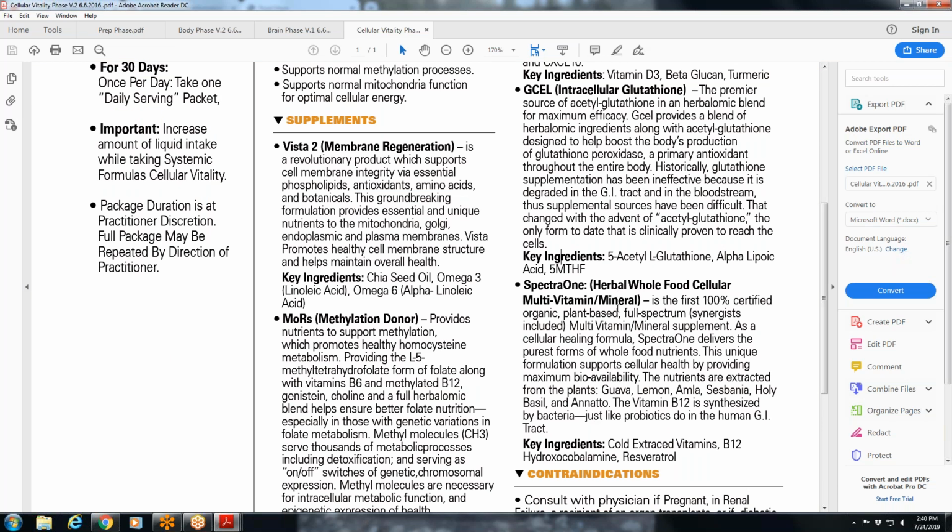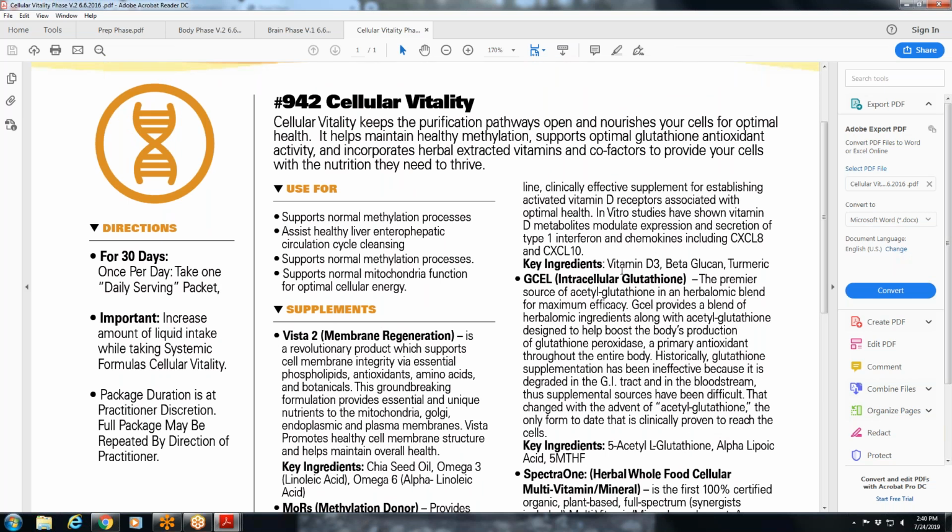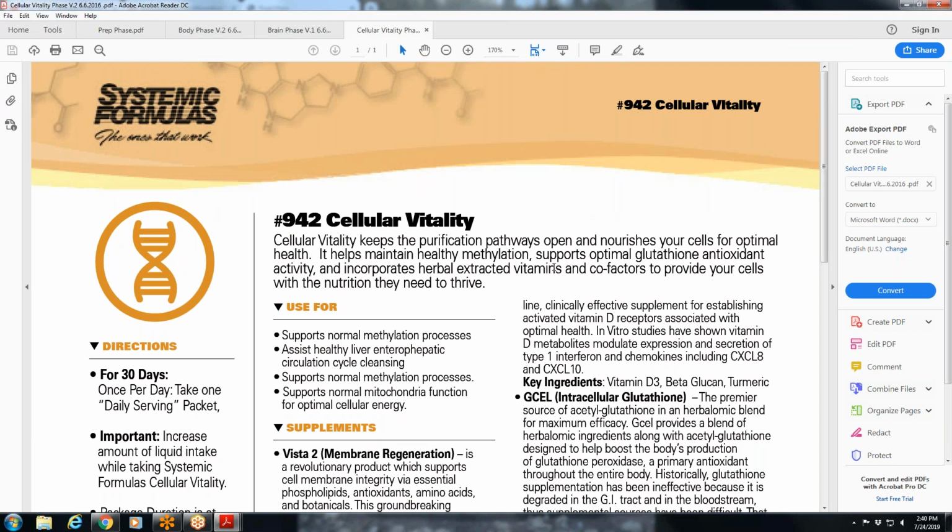And then we've got our Spectra 1, which is an herbal whole food cellular multivitamin and mineral. So that's going to be an overall wonderful product for anyone. It's whole food, it's cellular. It comes in capsule or liquid. In this package, it comes in a capsule, but it can be ordered separately. And it delivers the purest forms of whole food nutrients to the cell. So this is a great way to get the patient the cellular health that they need to continue on with their life after they've detoxed, or even if they're just wanting to optimize their health. So that is the Cell Vitality package.